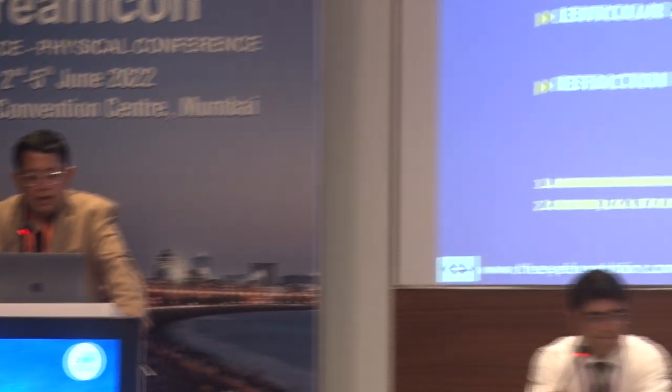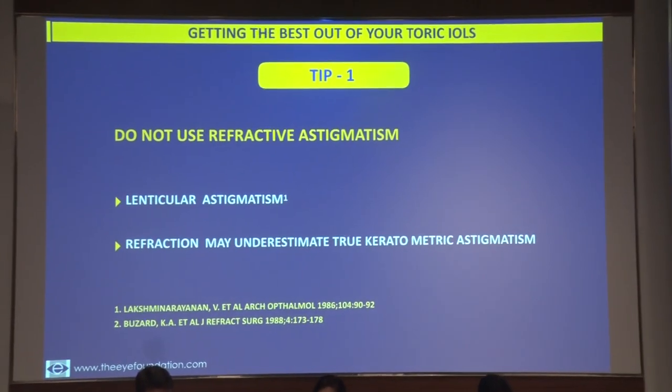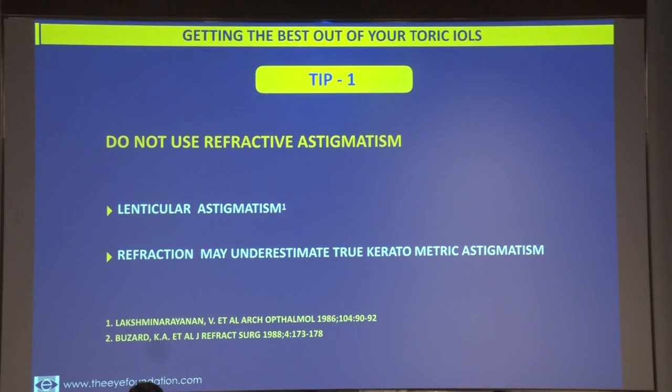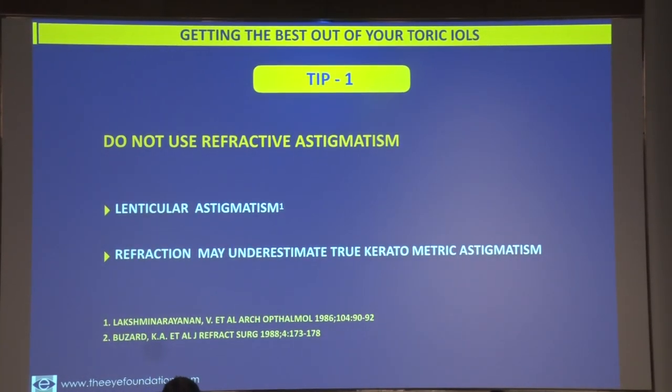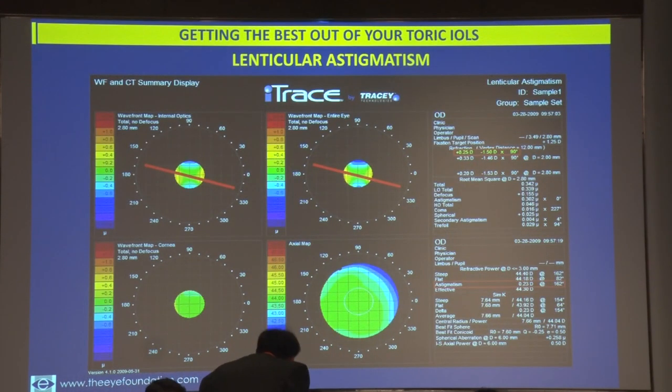The topic given to me is getting the best out of your toric intraocular lenses. I'm going to give you about 6 pearls in the next 6 or 7 minutes. Do not use the refractive astigmatism, because there could be a lenticular astigmatism which can contribute to it. Another important pearl is that refraction may underestimate the true keratometric astigmatism.